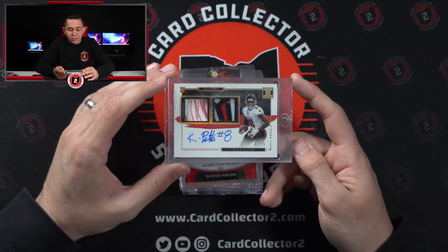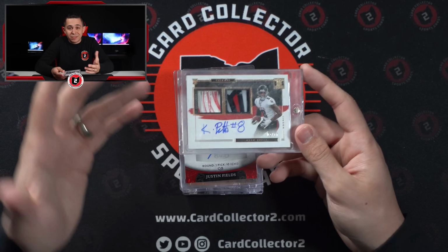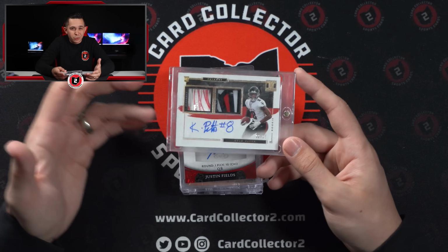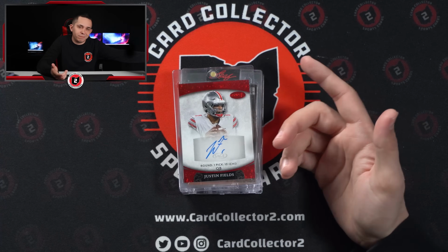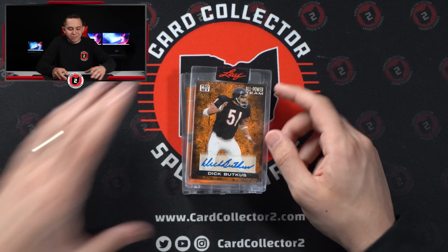Nice Kyle Pitts. Curious to see what he does this year. Ritter, Bijan Robinson, Kyle Pitts. They've got some talent. Pitts didn't do a lot last year. Maybe a rebound this year. We'll see. Justin Fields, another guy I'm obviously pulling for.